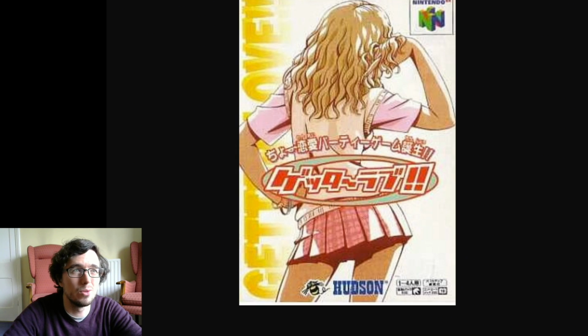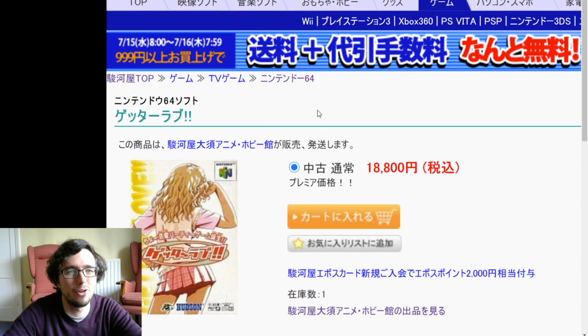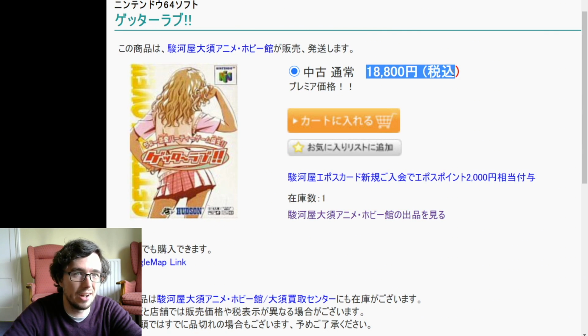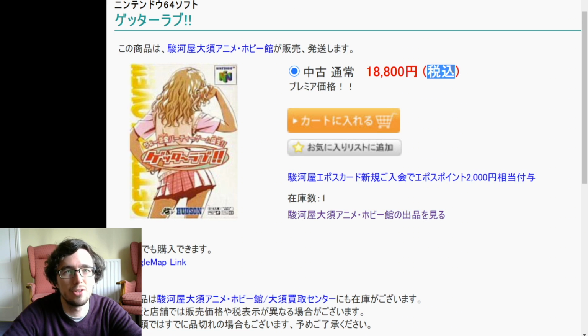I bought it back when it was like $20, like 5 years ago, but it's really jumped up in price. But the real interesting thing to me is it's $180. Right now it's $108 to the yen, and it's also including tax. I should mention that Surugaya prices, as far as I've seen, always include tax.